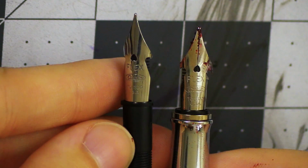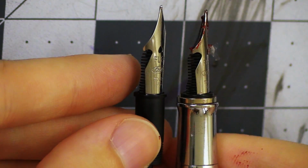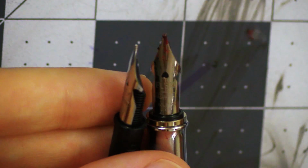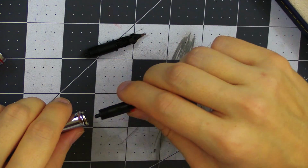Here we are. All right, so now we just need to replace the nib somehow. This one's looking pretty rough for being a brand new nib. I'm not sure what happened there. What's the best way to get it out of here? Oh, it twists out. I forgot. It's threaded. You can see here. All right, let's thread it out.